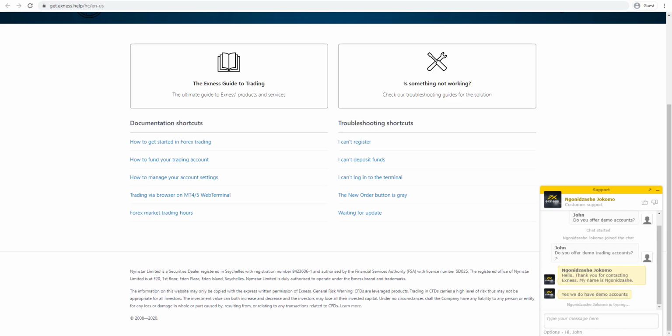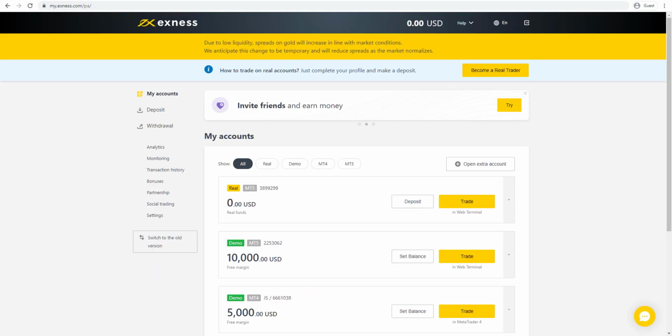Now let's have a look at the MetaTrader trading platform provided by Exness. To access the trading platform, it's pretty simple to open up a trading account and get access to the Exness members area. From here, after you've registered online, you can open up demo and live trading accounts on the different platforms, as well as access different bonuses, social trading settings, analytics, deposits and withdrawals. We're just going to go ahead and look at a MetaTrader trading account with Exness right now.